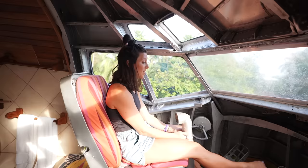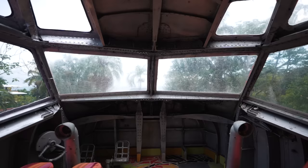The pilot and co-pilot seats are still here. I don't have anything to play with. There are these pedals, whatever this handle was. I feel like this would be an emergency, like, let's get out of here. I just love sitting up here and seeing this view.